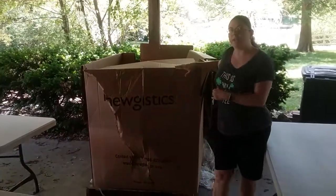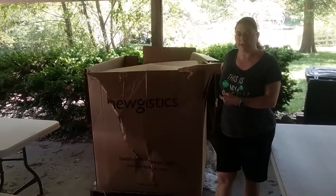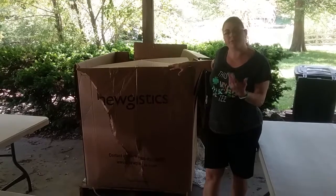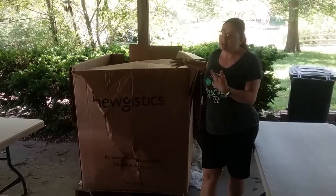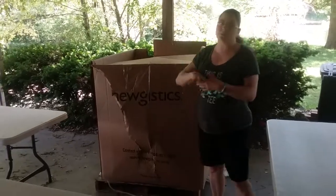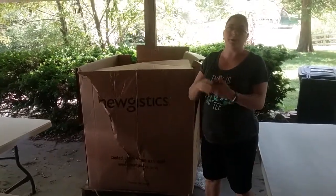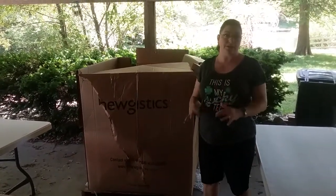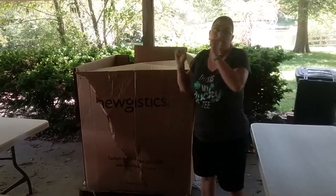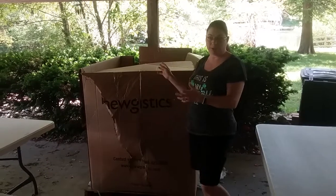But we got 184 items that were listed on the manifest, and they include some UPC codes and some not UPC codes. So some things you can look up and some things you couldn't. The reason we purchased this pallet is we had a few things in there that we knew for sure that we could sell when we looked it up on the UPC code, and we knew, okay, if we sell all of these, we can at least make our money back, and everything else is bonus.